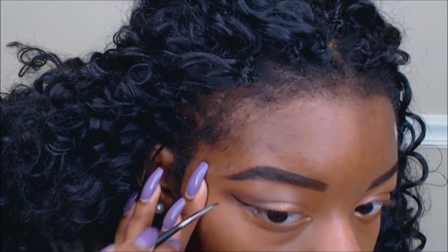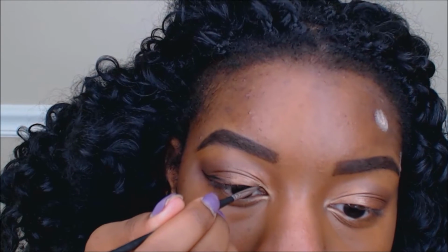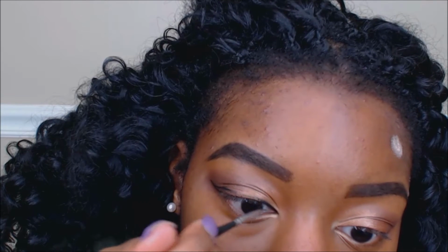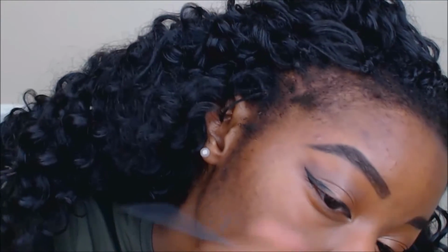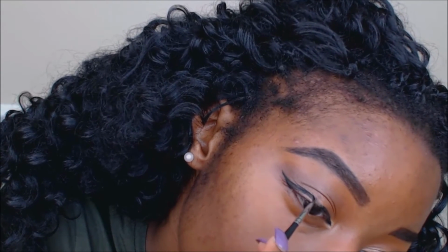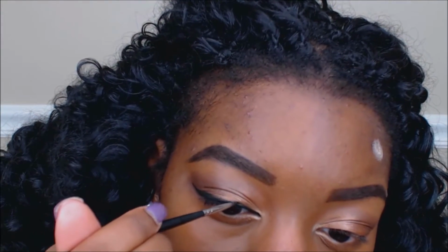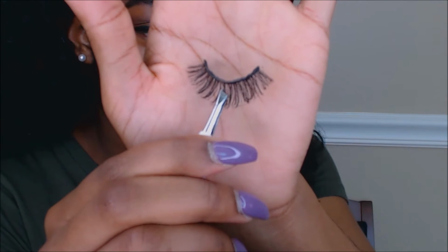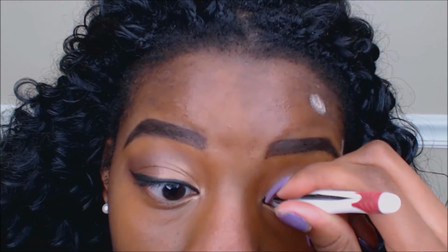I'm doing a slight wing. I'm just using the Maybelline Gel Eyeliner for this. Once the liner is perfected as good as it can be, I'm going to take the Vegas Nay and Eylure lashes in the style Shining Star, and I'm going to apply those right on my eyes. And then we're going to move on to the face.